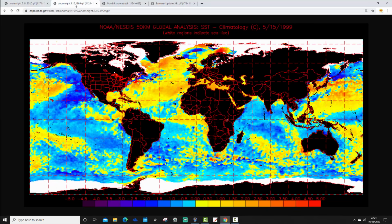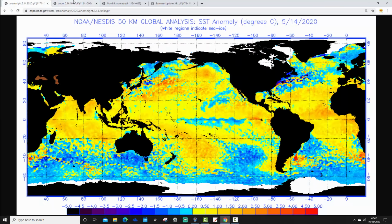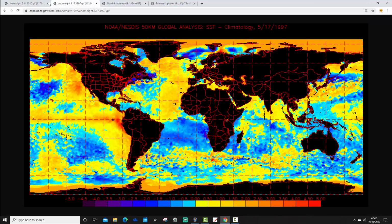1999, again, not much comparison. Remember, we're looking here now on this view in the Atlantic. So again, not much comparison between this year and 1999. 1998, again, I don't think that's a particularly good match either. And finally, we've got to 1997. And again, what do you think about that?